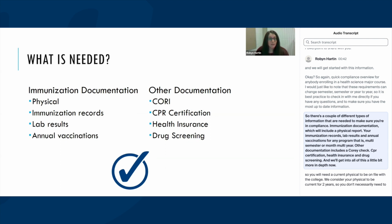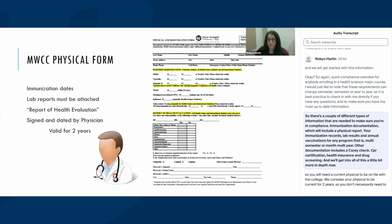So there's a couple different types of information that are needed to make sure you're in compliance. Immunization documentation, which will include a physical report, your immunization records, lab results, and annual vaccinations for any program that is multi-semester or multi-year. Other documentation includes a CORI check, CPR certification, health insurance, and drug screening. And we'll get into all of this a little bit more in depth now.